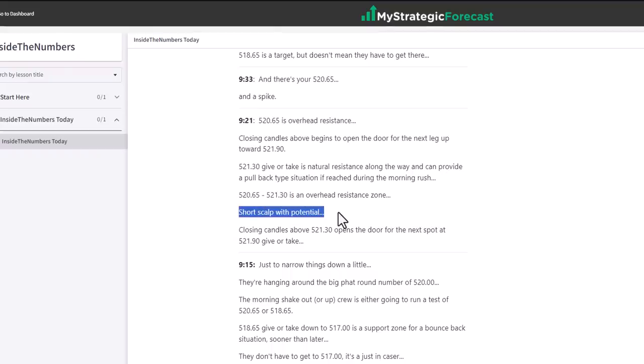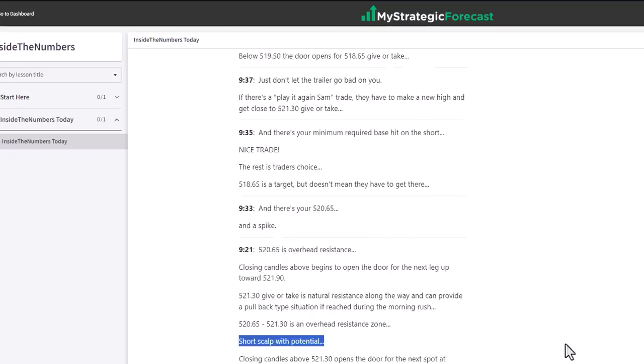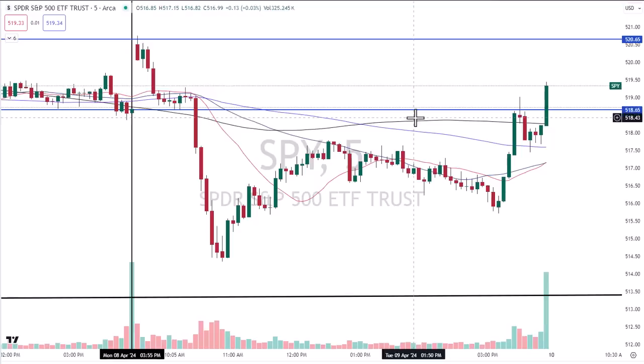Short scalp with potential. So what happened today? Traders took the short. What did they do? They made money. This is the way it works. Little snippet right into the closing bell as the goose operation takes hold.